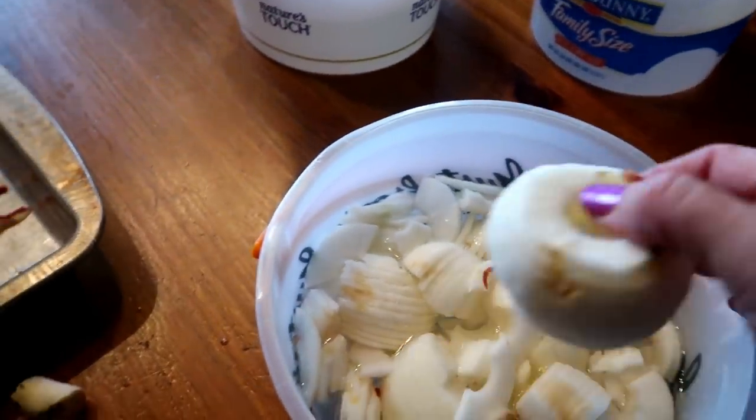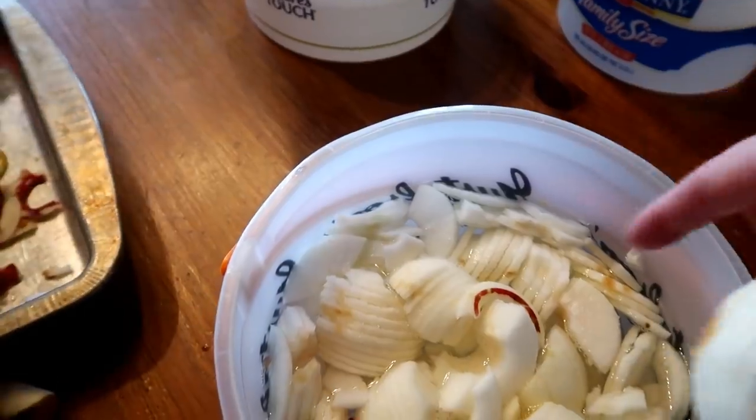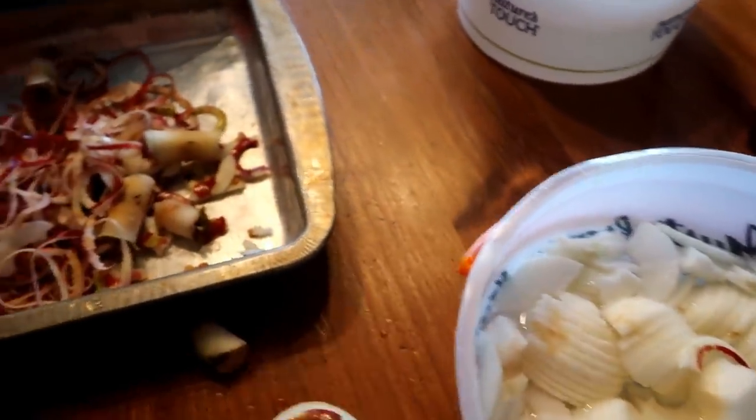And then I just cut it into thirds, plop it in my salt water, and once this is all filled up, then we will give it a quick rinse, put them in bags, and pop them in the freezer.